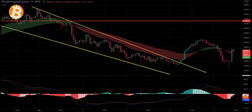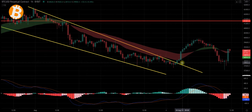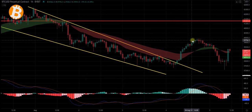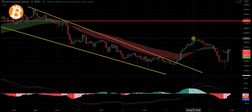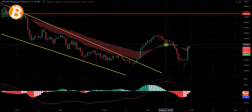All right, turning our attention to Bitcoin. As you recall, Bitcoin broke out of this falling wedge pattern. This is the hourly chart for Bitcoin. And yesterday we had a nice move up, almost reaching $40,000 before falling back down, just as Ethereum did around the same time yesterday as well.